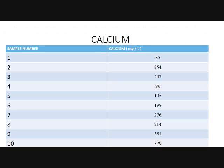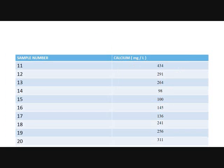The calcium data for all the samples is displayed, from sample 1 to 20.